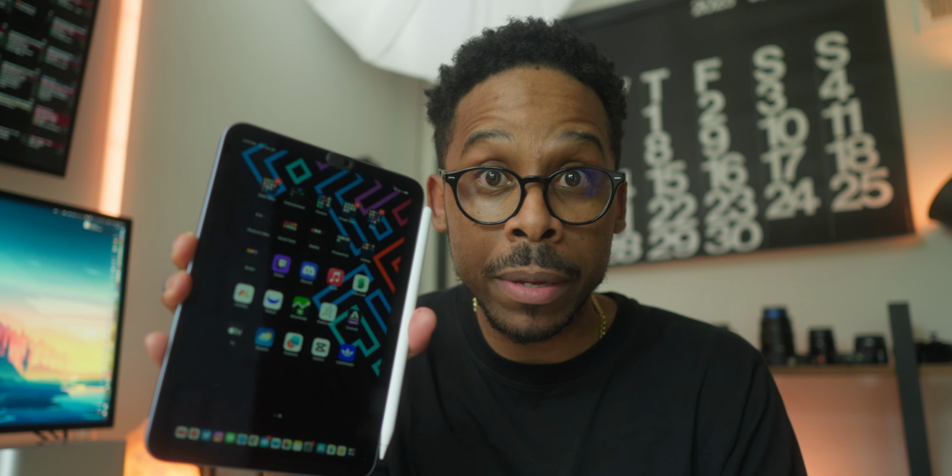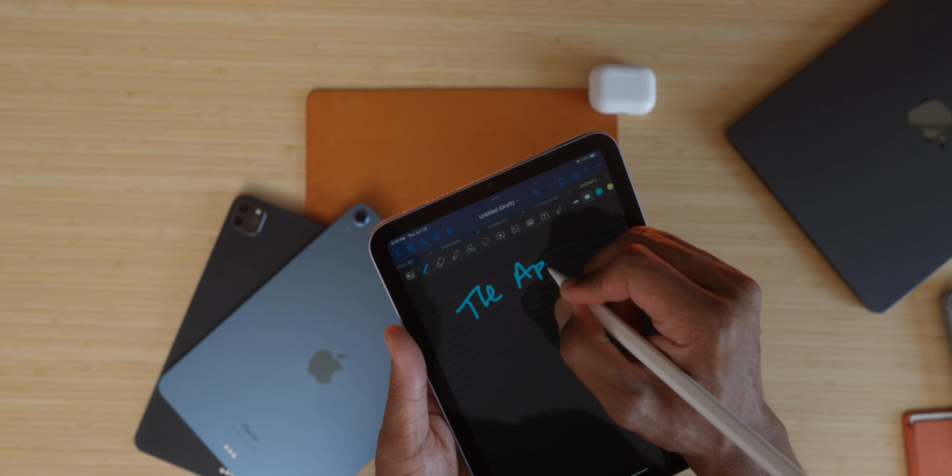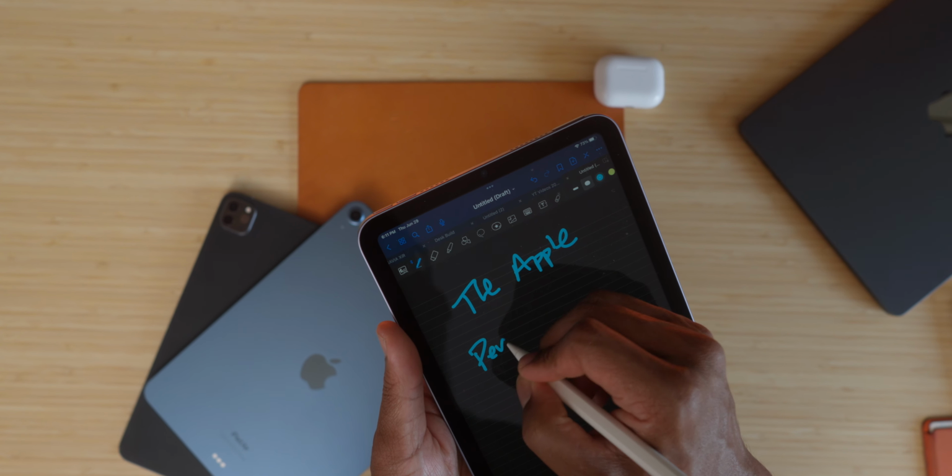Cheaper models can get Apple Pencil 1 support. I'm not a fan. This is what I like. And it fits the iPad mini form factor perfectly. You can still palm it, yet I have access to a stylus. I could draw, mark up things, sign contracts, do so much more with the use of the Apple Pencil, which is absolutely phenomenal.